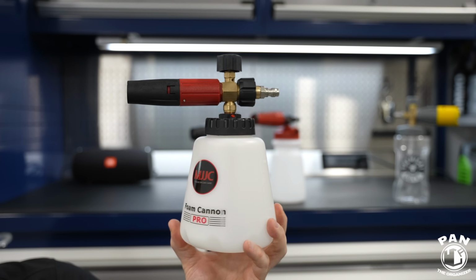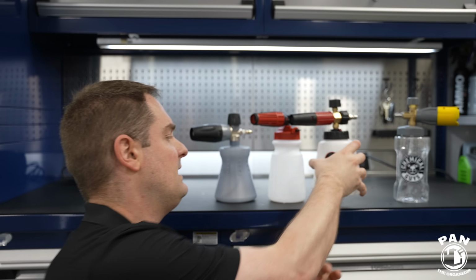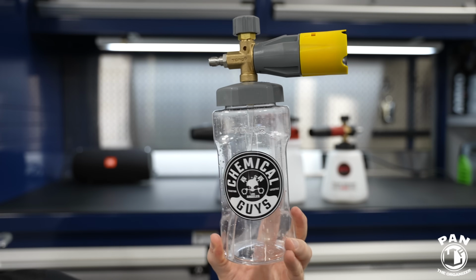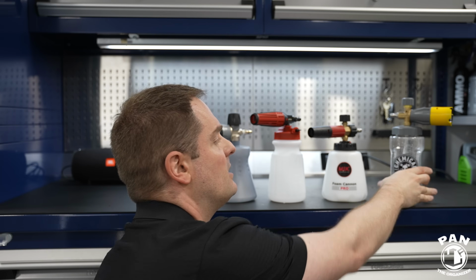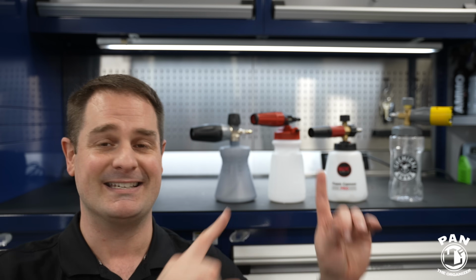Then we have the MJJC Foam Cannon Pro. And last but not least, once again, we have the Chemical Guys Big Mouth Max Release Foam Cannon. Of course, they call it Big Mouth because it has a big tip. So before we go ahead and talk about the features, the price, and all that, I know you guys are interested to see them in action.